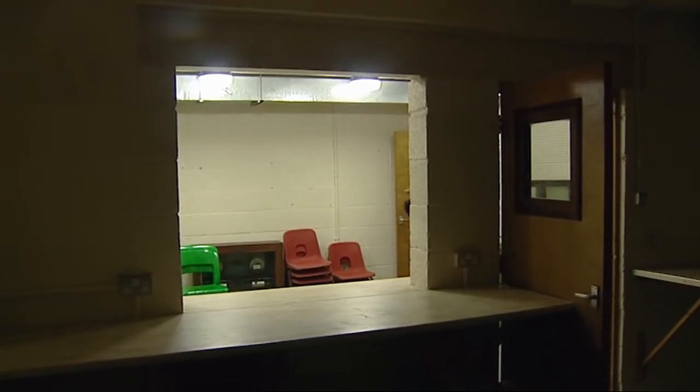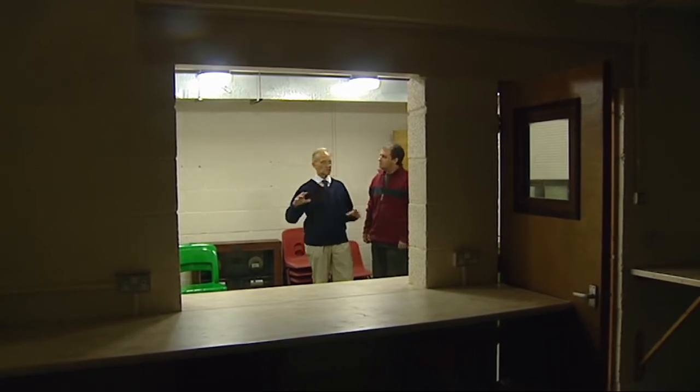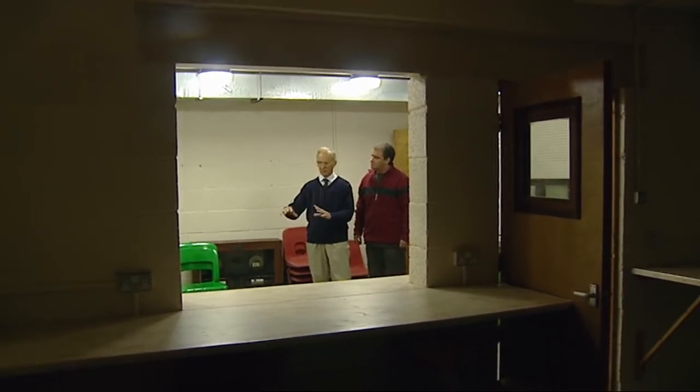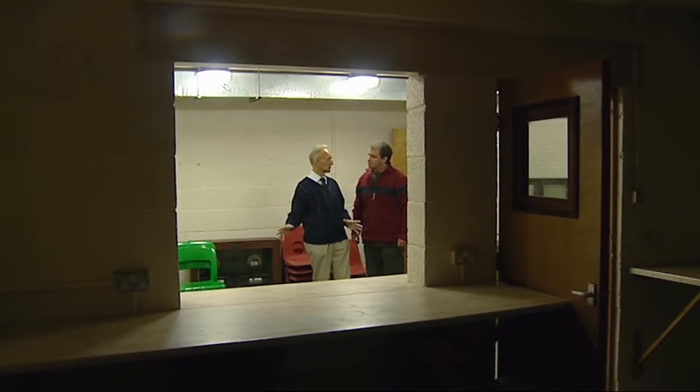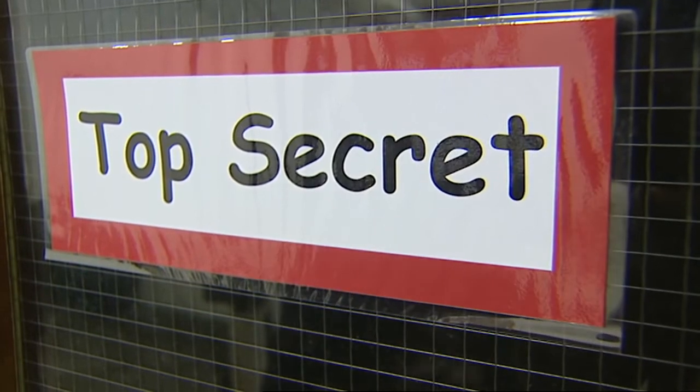So we've got the mess room here and the canteen just through the opening there, which is enough space for 20 or 22 people to sit down at one go. And through here is our rather special secret. It's still left over from when the bunker was originally built.